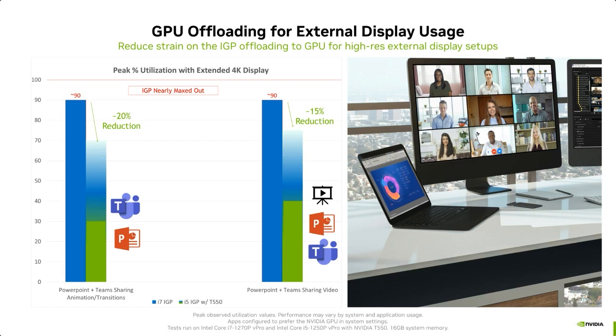Same on the right-hand side. So PowerPoint plus Teams sharing video. The blue bar is an i7-only system, no GPU. On the right-hand side, we've dropped that config to an i5, added in a T550 GPU, and you can see that there's a 15% reduction on that system. So we have some good tools, some little two-page sales tools that help to outline that iGPU upsell, some talking points for you guys that can be really helpful.